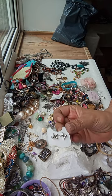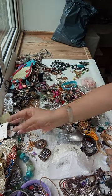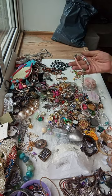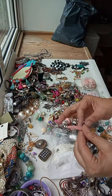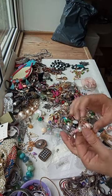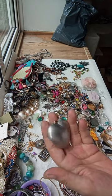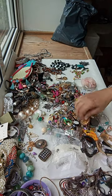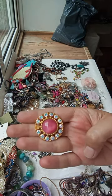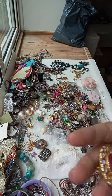Sparrow stud earrings in silver tone. Single earring. Magnetic bracelet. It's okay. Heart pendant, chunky. And look at this, isn't this gorgeous? Well, as you can see, a stone is missing, so I'm gonna put that in broken brooches drop lot.